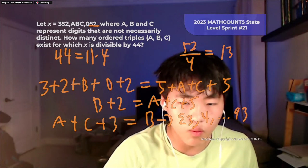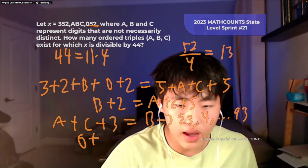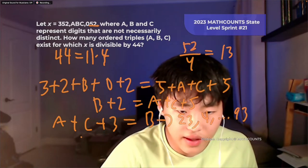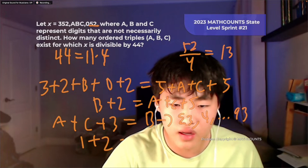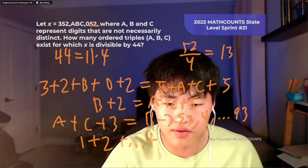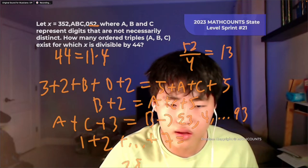Yeah. So there's one way for A plus C to be equal to 0. Oh, wait, that's one actually. And then when B equals 4, A plus C is 1, so A can be 1 plus 0 or 0 plus 1. So that's two ways. And this goes all the way up till 6. I mean, A plus C equals 6. So that is seven ways. So it should be equal to 28, if I'm not mistaken.